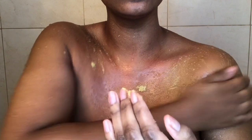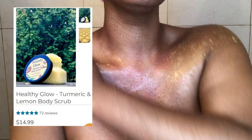Now I'm gonna go in with my turmeric and lemon body scrub. This body scrub has turmeric in it as well, but it also has lemon and frankincense essential oil, which is really good for reducing hyperpigmentation, strengthening skin, and improving elasticity. And y'all, this body scrub leaves my skin feeling so soft, and it smells absolutely amazing. It smells like lemon pound cake. And every time I use this, y'all, I am more and more obsessed. I love it.